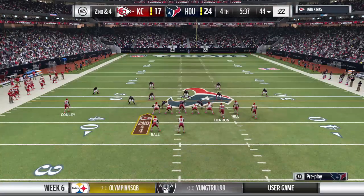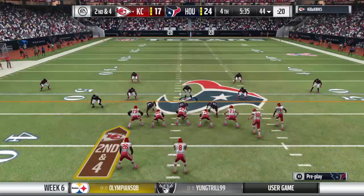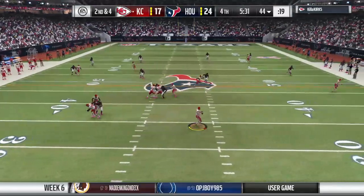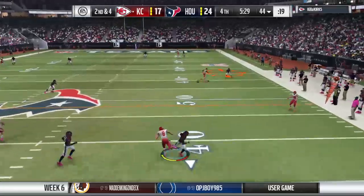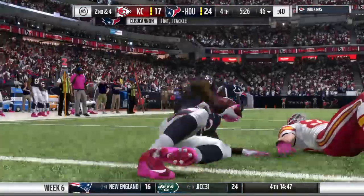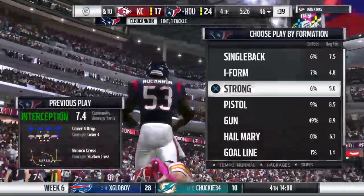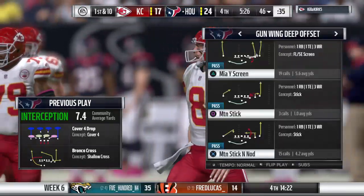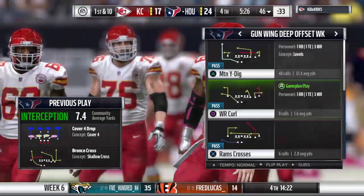Here we go now. Green 39. Green 39. They'll set up to throw. Escaping the pressure right. He rifles one that's intercepted. Picked off by Dayon Buchanan. And the return out shy of midfield to the 46-yard line. Heading out as the Texans offense as they get set to take over here.